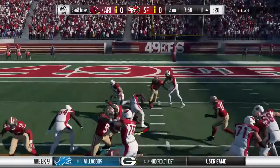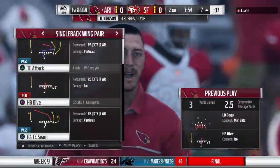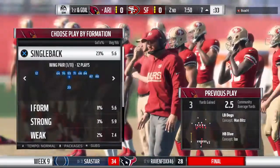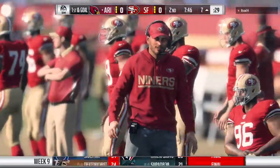On 3rd down, Johnson. And he picks up the first as he's able to take it down to the 7-yard line. And they got 3 yards. That's enough. A conversion, and now it's 1st and goal.